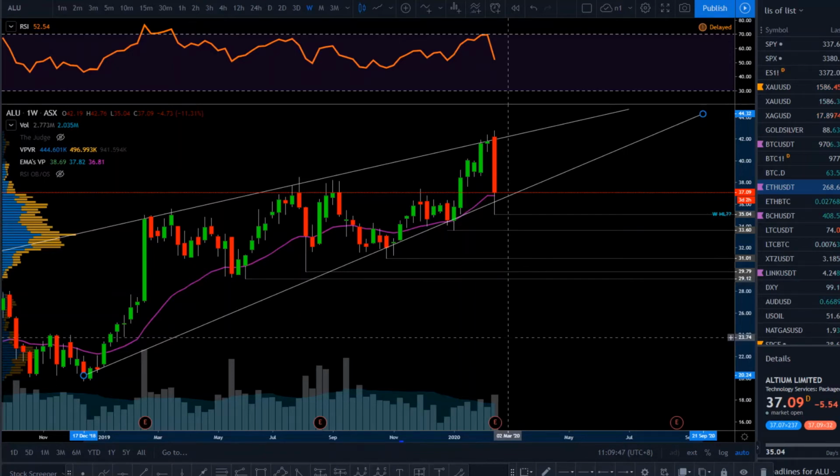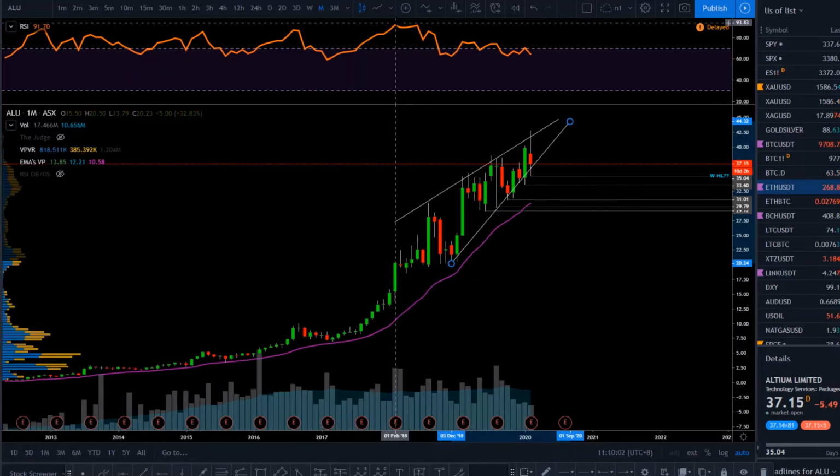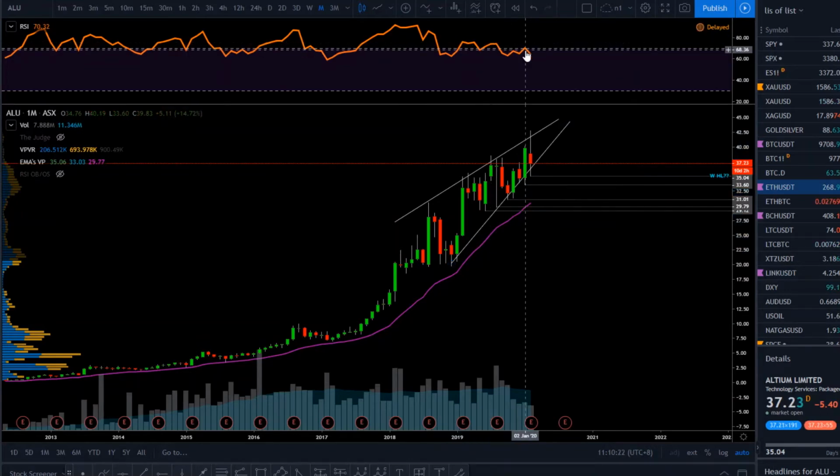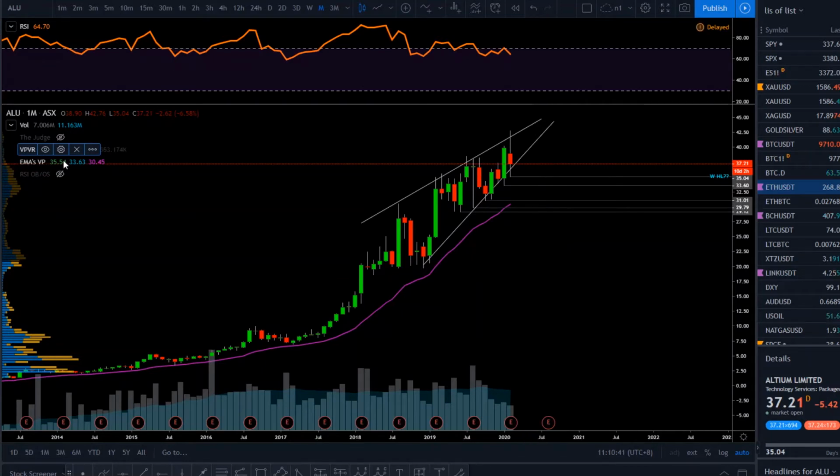The other thing that I was looking at is the monthly. The monthly is the long-term chart. We had this huge run up to here. We hit RSI very high levels of 90 through 92, and now it's a bearish divergence. We're getting lower highs on the RSI, and we're getting higher highs on the price action. So it's bearish divergence. It shows you that the bulls are getting a bit tired.